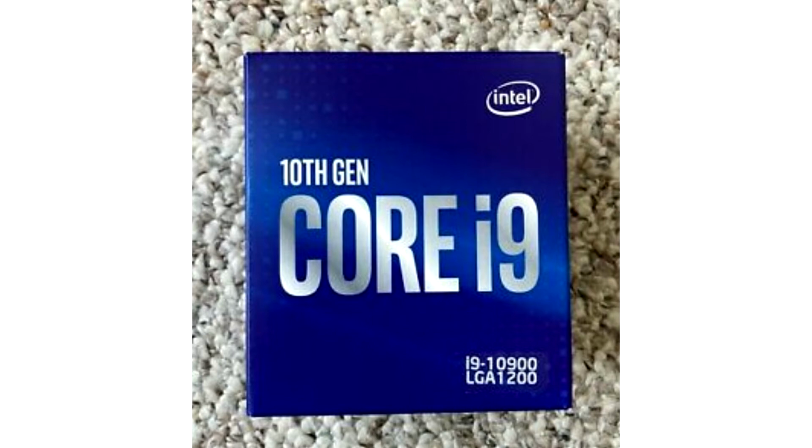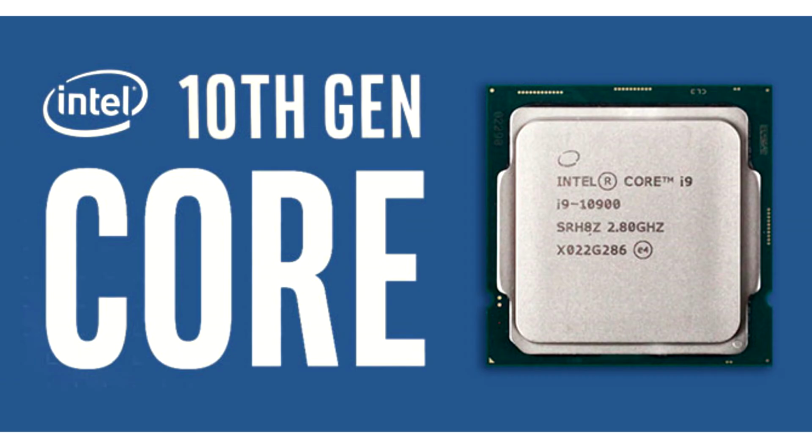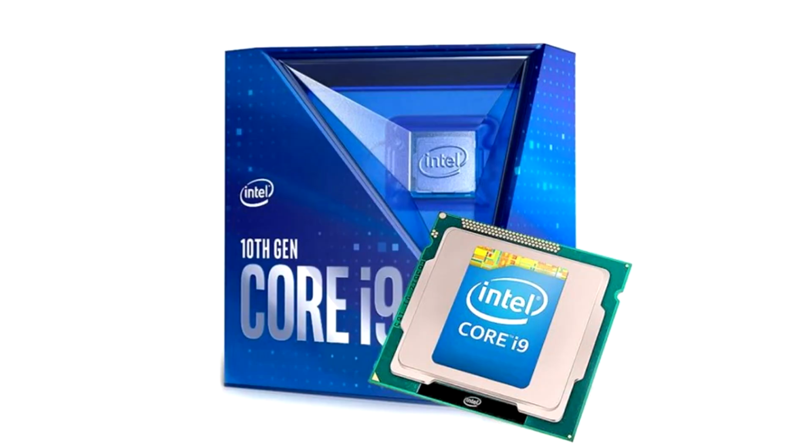The Intel Core i9-10900 is our last 10th generation Comet Lake processor review. I've looked at pretty much the whole range. The only reason the i9-10900 is last is because it wasn't in stock anywhere until last week. I'm buying these CPUs. Intel isn't sampling anything other than the i9-10900K and i5-10600K.